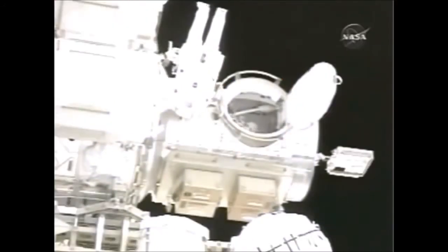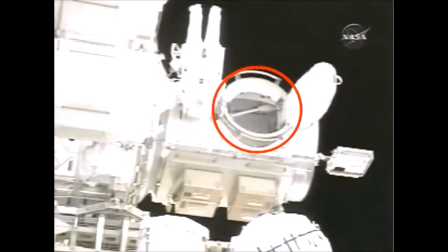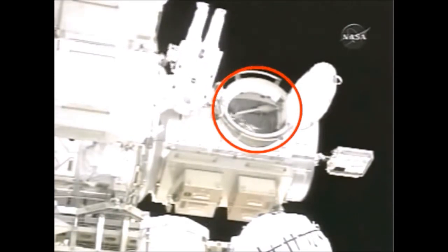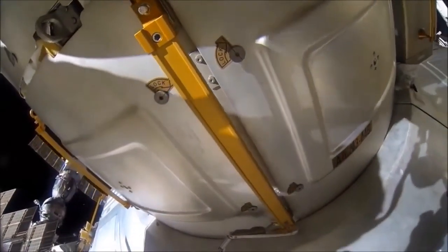And here on the International Space Station, they once even got caught with a scuba tank in space. Which is the faking of spacewalks in a swimming pool. In this vid, you catch a glimpse of someone wearing a scuba tank. Scuba tanks in space? NASA does literally nothing in space. It's all bullshit.